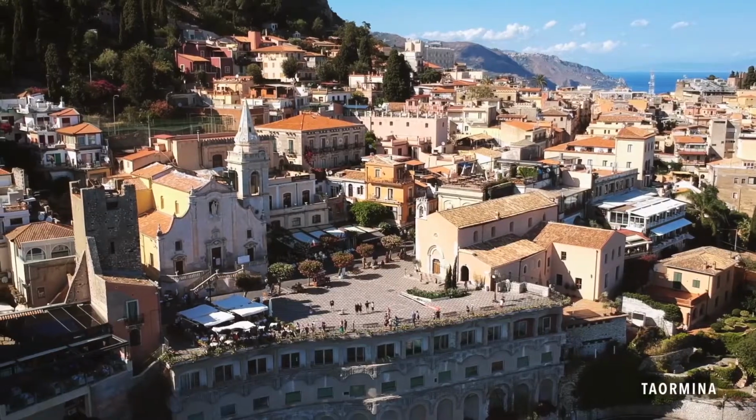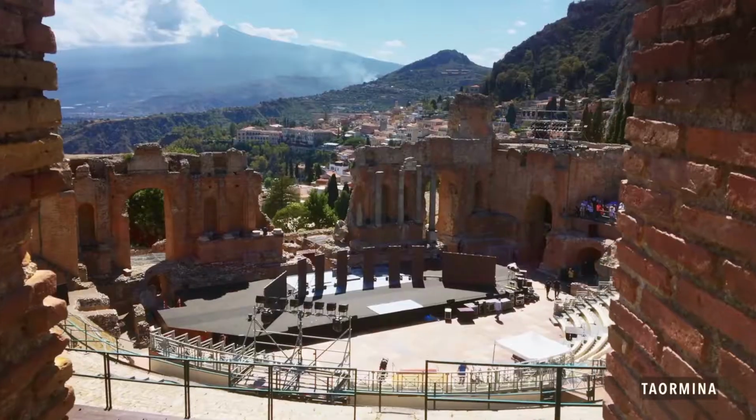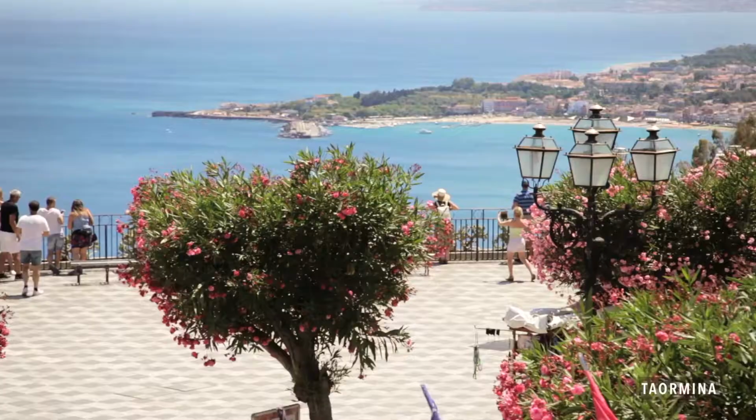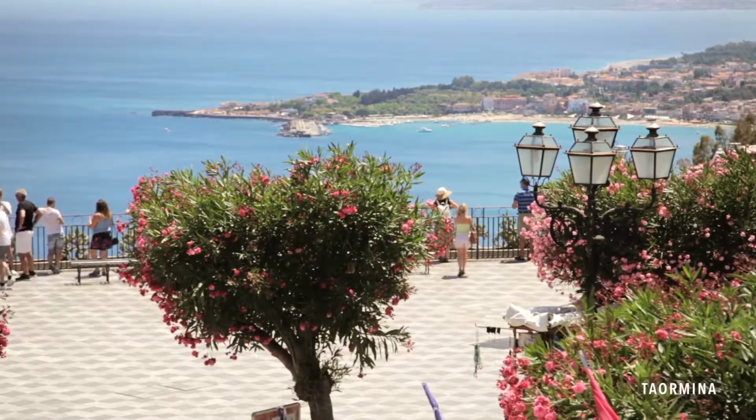Taormina has always been the place loved by painters, poets, artists, the place where you can admire wonderful ancient ruins, the Mediterranean. Everyone loved Taormina, and they still do.